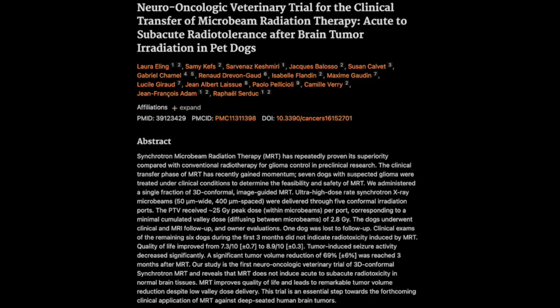But the fact that MRT can be delivered at these flash dose rates is intriguing, adding another layer of potential benefits to this already promising technique. Yeah, it truly represents a paradigm shift in how we think about radiation therapy. We're moving away from broad beams and fractionated doses to a more targeted, precise, and potentially less toxic approach.